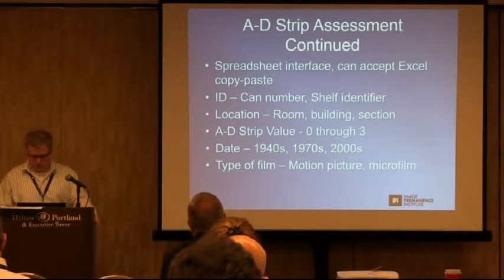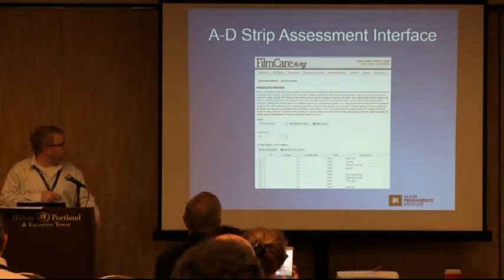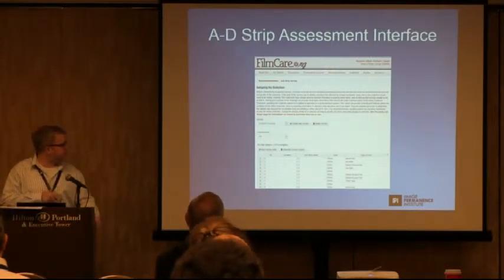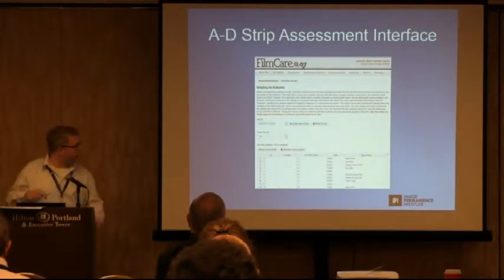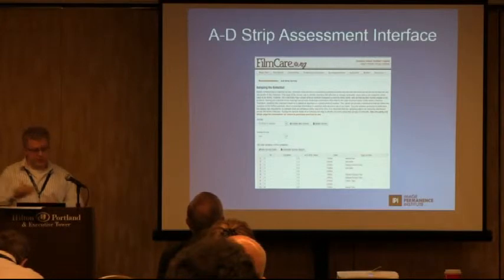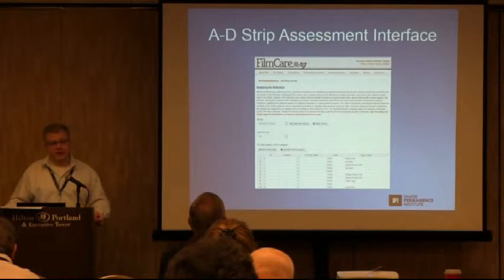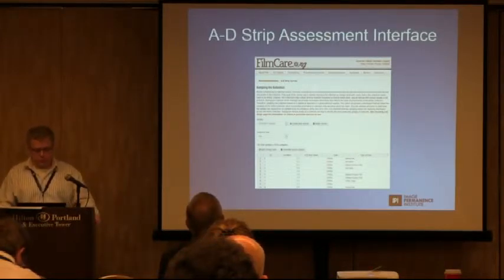This is what it looks like here. As you can see, you specify your collection size. You enter in all of the information on the spreadsheet, and it saves for you on our servers. And when you fill it all the way in, you can generate a report. You can do multiple surveys for the same collection, so you can see how you do over time. And it's a very useful way to centralize and share these results and these observations across your organization.